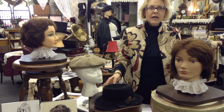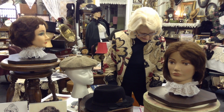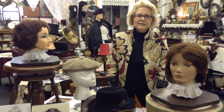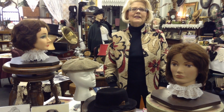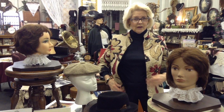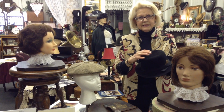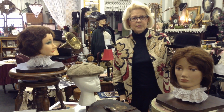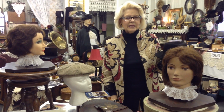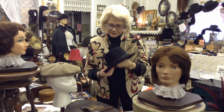How did it get its name? All right. In the 1880s, there was a play called Fedora, starring Sarah Bernhardt as Princess Fedora. And she wore the style that ladies were wearing throughout the play, or at least enough during the play, that by the end of that play, this style hat was called a fedora.